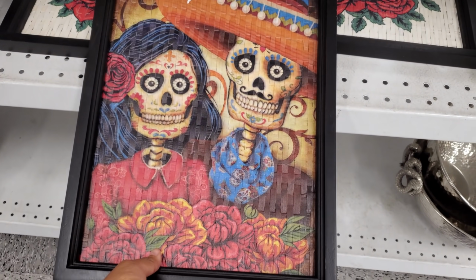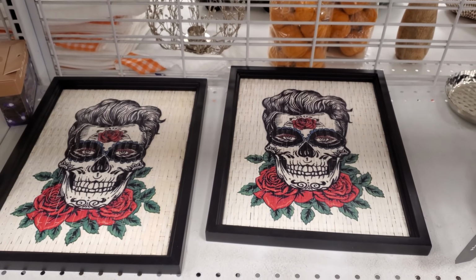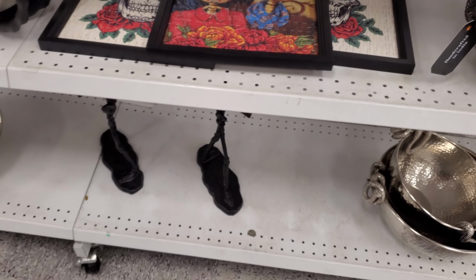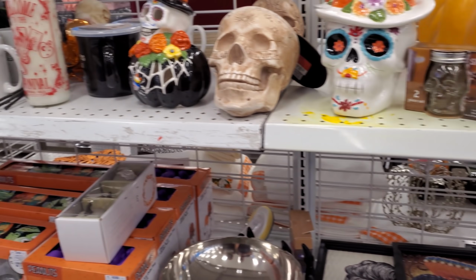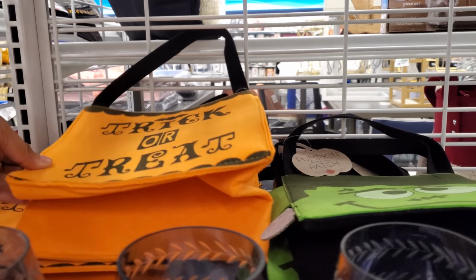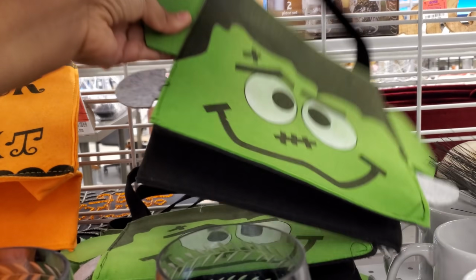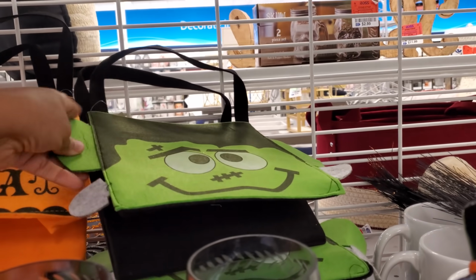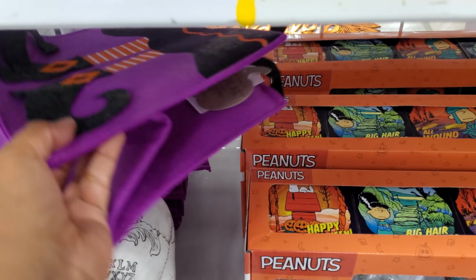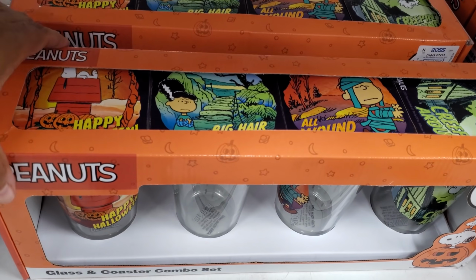Some more families down here. So in the other location, we've only seen the girl. These are 10. Is this it? This might be it, you guys. Wow. And look right here. Trick or treat. Oh, the Frankenstein's kind of funny. And then the witch one. This is cute for $15.